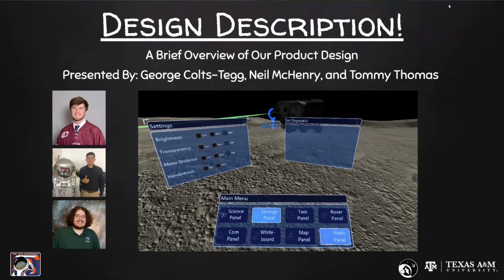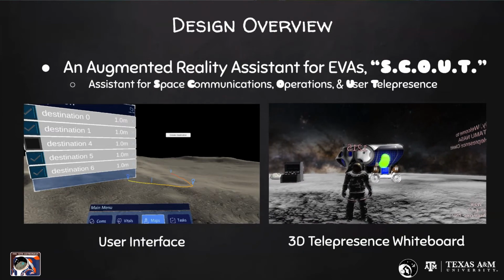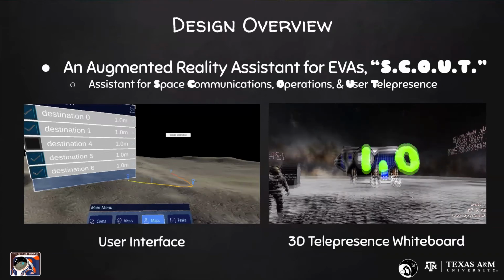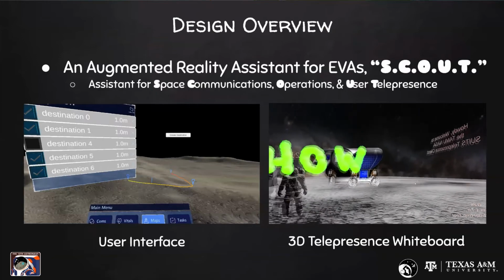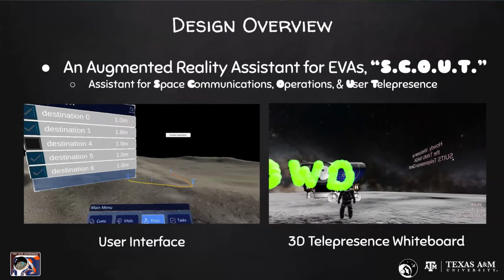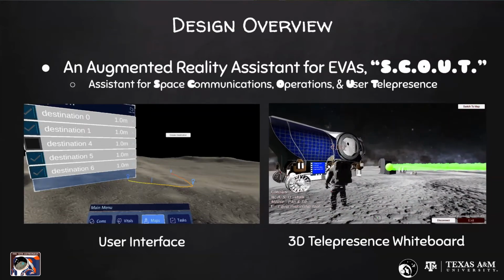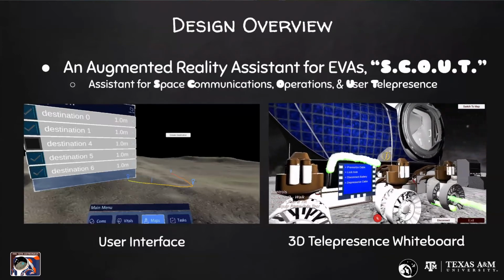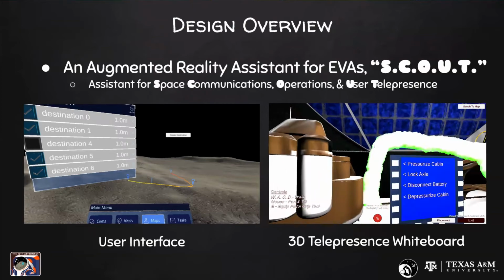Howdy, I'm George Kolsteg, and now we're going to talk about our design. Our team has created a program that we call SCOUT. This stands for the Space Communications, Operations, and User Telepresence. This program has a custom designed user interface, as you can see on the bottom left, as well as a virtual reality telepresence feature that can be seen in the video on the bottom right. Here you can see two users connected over the same network where they can draw and speak with each other. This would be helpful for astronauts to see visual cues rather than just vocal instructions.